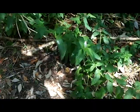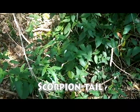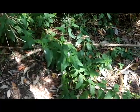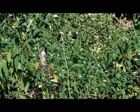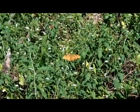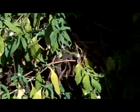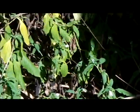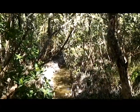Here's one for all those butterfly and plant enthusiasts. Scorpion tail. This plant is the perfect nectar source for pollinators. Here is a fine example of a Julia butterfly using the scorpion tail as a nectar source. Julia butterflies are only found in the southern part of Florida, so this was very exciting for us Central Florida folks. Look at that. How beautiful.